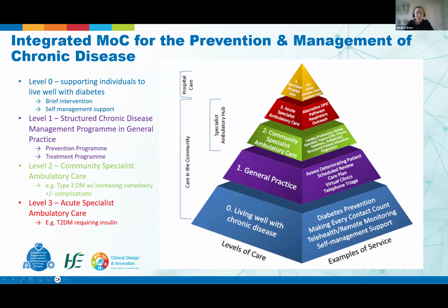At level 3, acute specialist ambulatory care will provide multidisciplinary care for the highest complexity of diabetes that cannot be safely cared for in the community setting and requires long-term follow-up in the hospital setting. So, for example, this might include an individual with type 2 diabetes who requires ongoing titration of insulin.